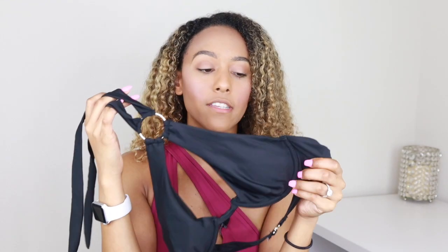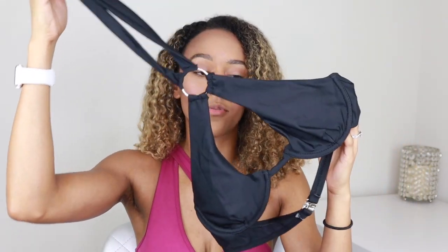So this I did get in a size small, and I will say it fit very true to size. With Shein, it's kind of a hit or miss. You really have to pay attention to the reviews, because the reviews are going to tell you a lot about the item, based on the people that have bought it before and what their experience was. Was it a tight fit? Was it a little bit too loose? Do they run big? Do they run small? Are they true to size? And this ran very true to size.